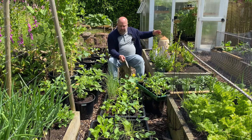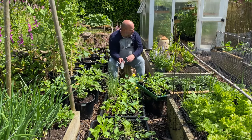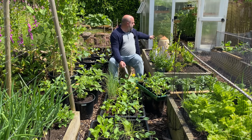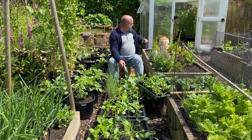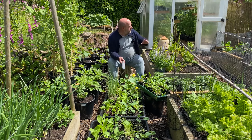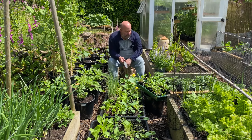I may also put in some spare chard. So how many do I want to go in here? I need 1, 2, 3, 4, 5, 6, 7, 8. I need 8 to go in here, but I think I've got 10, so I'll put some in that bed as well.